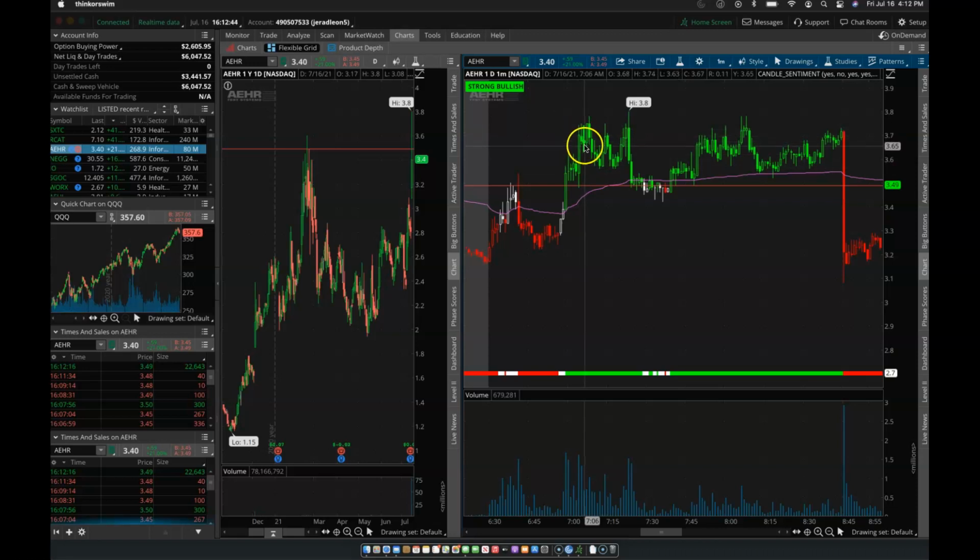And so I took an entry here as it was breaking out, and I actually took it on a dip. When it dipped a little bit and then held, I took a small entry there, only like 25 shares, and added another 25 here. I should have been a little more patient, but I had such small size, I was just risking this low here of 348, and we got a perk. It barely tapped through high of day and then just came down and ended up stopping me out.